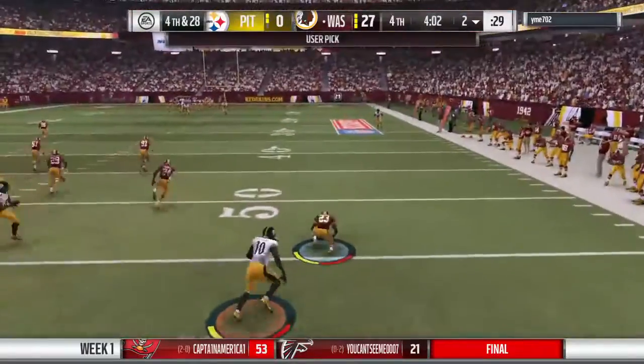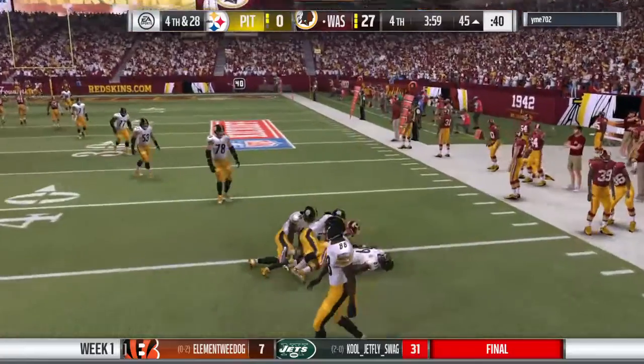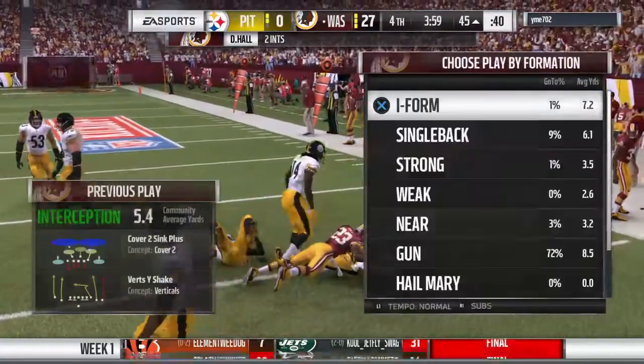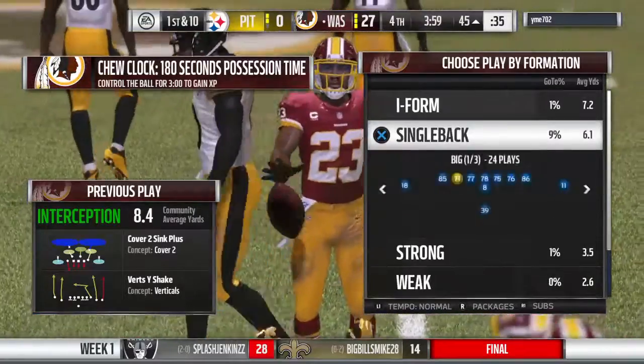Trying here for Bryant, and it's intercepted. Picked off by the veteran corner, D'Angelo Hall. And he returns it into enemy territory down to the 45-yard line. So out now come the Redskins.